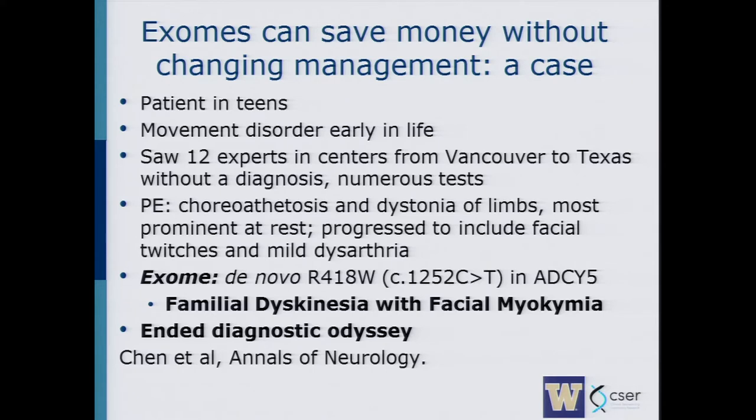And this is what she had: choreoathetosis and dystonia of the limbs, mostly at rest, and she had facial twitches and a speech problem. And when she got her exome, it was trio sequencing, she had a de novo variant in this known gene, actually described by Tom Bird in Seattle several years before, for familial dyskinesia and facial myokymia, or these facial twitches. And fundamentally, it's not going to change her care, but it is the answer. And it's the answer that will keep her from going to 12 more specialists over the next 10 years trying to find out what she's got and what can be done about it.